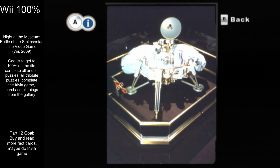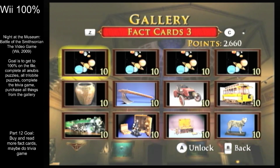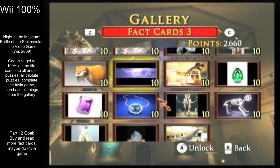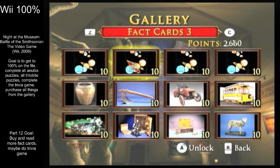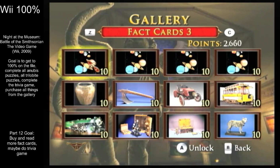Bruh. Nice. Alright, fact cards 2 list down. Now we just have fact cards 3 list. We're doing it. Or something.